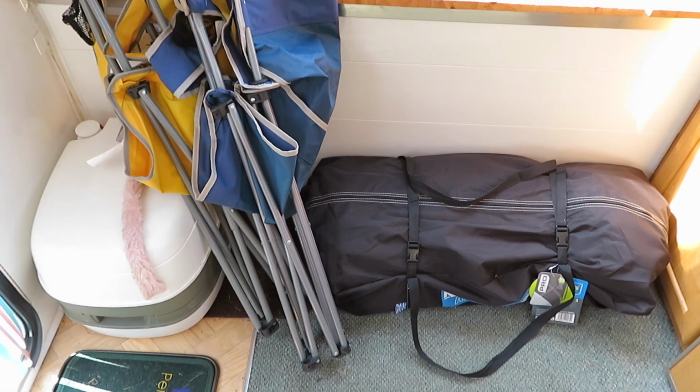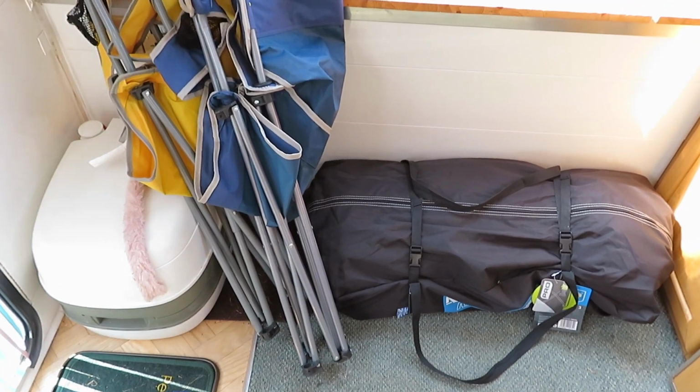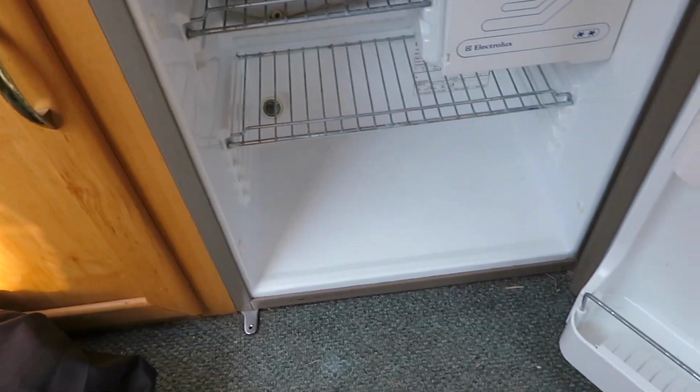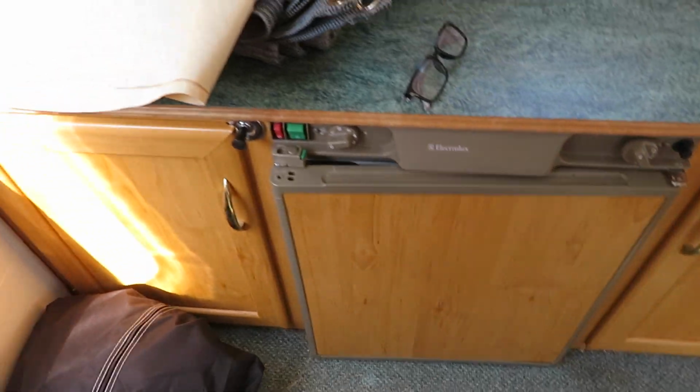We put the weight over the tail hitch end. Obviously, when it's all down as well, there's plenty of room here. Give that a wipe out. And that is that.